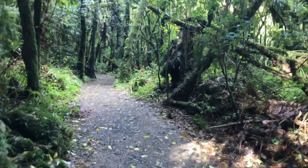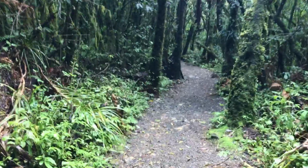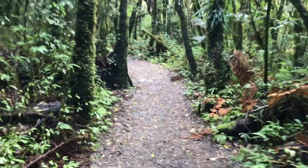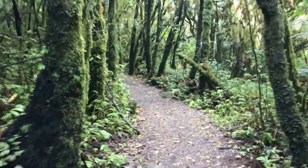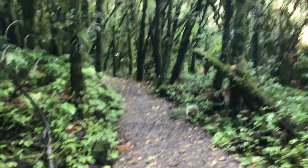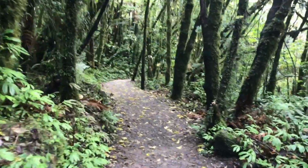Just winding our way down through this lovely little bush track towards the Marokopa Falls. I can hear them. Can't be too far away. Been on this track now for a couple of minutes. All downhill, which means it's all uphill on the way back, of course. Sorry for the jiggling around, but holding my phone in front of me.